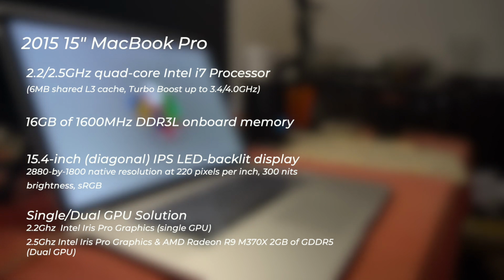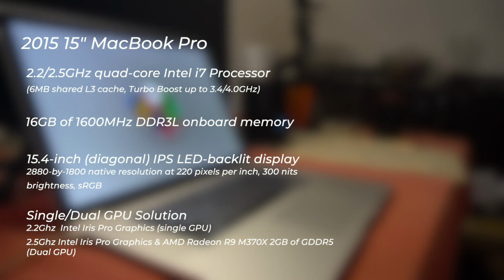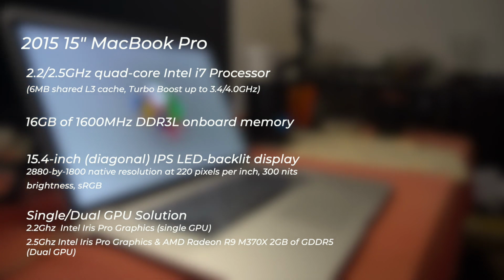It has a 2880 by 1800 native resolution screen at 220 pixels per inch. And the screen is extremely bright, with 300 nits of brightness. It comes with dual graphics, so it has the AMD Radeon R9 M370X with 2 GB of GDDR5.